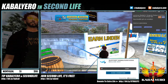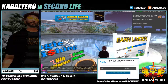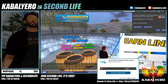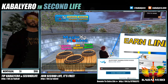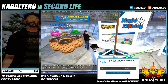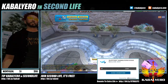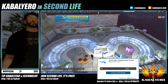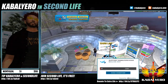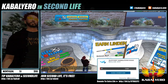So I need to do some fishing. Okay, so I think this place looks nice. Okay, cancel. I don't need to join the group yet. I'm just here to fish. Look at that. Look at the place. Fortunately, there are no naked or nude avatars. I was somewhat worried about that. Click to fish.